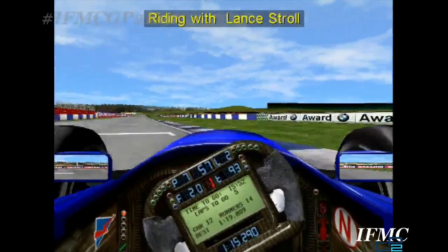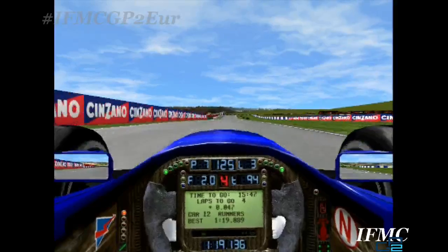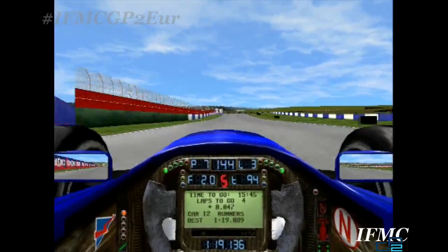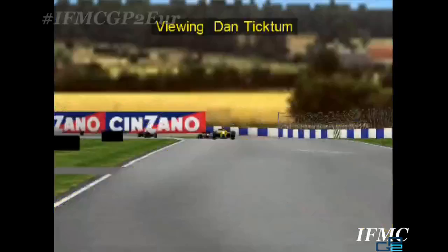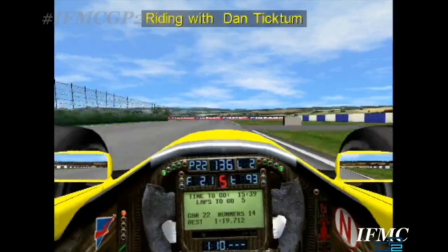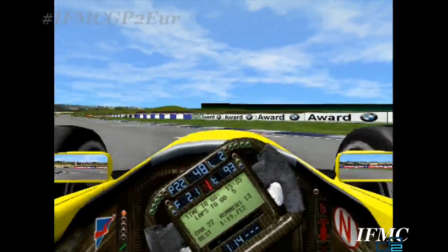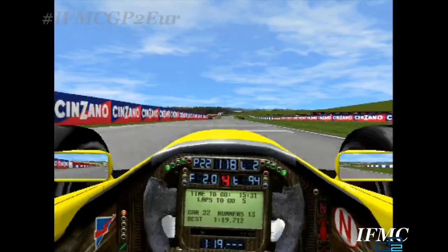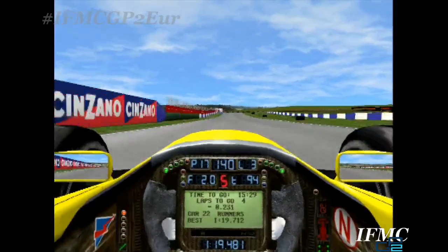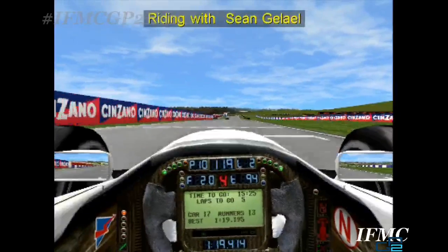Here's teammate Lance Stroll heading out of the final corner, and let's see what the teenage Canadian can do. Across the line he will go, and doesn't improve, stays in 7th place. Still 5th for Lando Norris. Lucas Jura stays 14th, as here comes Dan Ticktum, who's currently occupying last place in the RSPCA racing car. But let's see if Ticktum is able to improve, heading out of the final corner and onto the pit straight. Ticktum now across the line, and he goes up to 17th, so an improvement there for Daniel Ticktum.